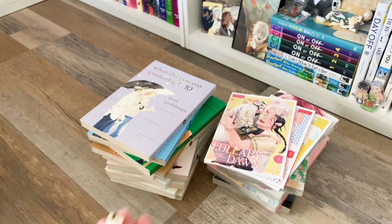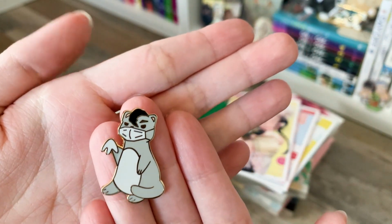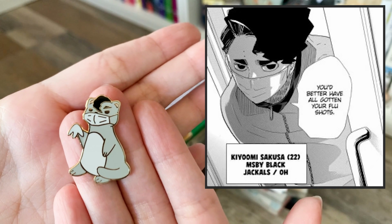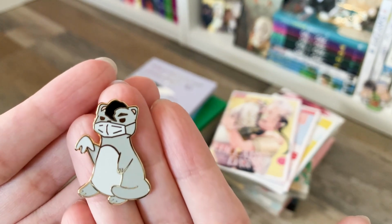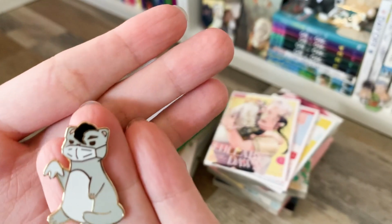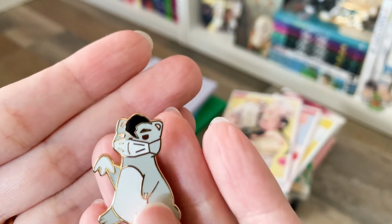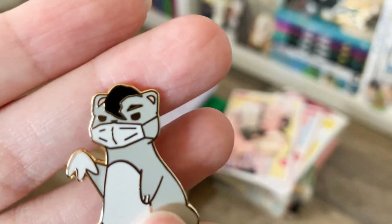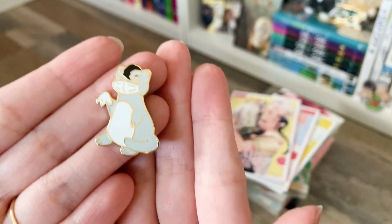And then she also sent along this pin. Guess who it is? So it's a little weasel, but it's an anime character, Omi from Haikyu. Started trying to get it to focus on him, but if you couldn't tell from his little curly hair going down his face and his face mask and little wiping cloth, it's so funny. And he's so cute. I don't know if he's supposed to have his little moles. If he does, I can't tell, but it is very much him.